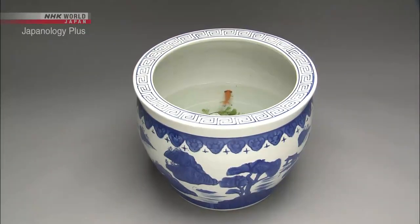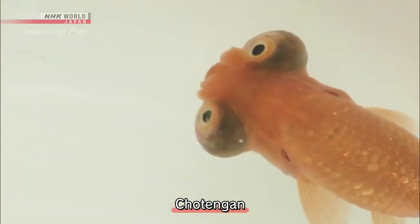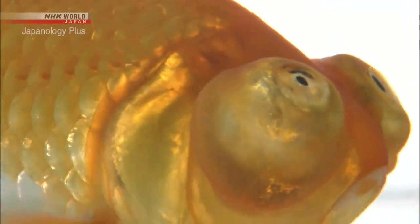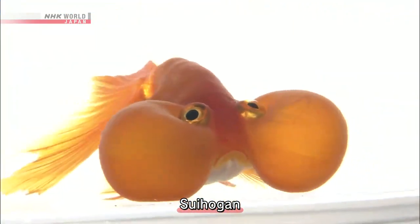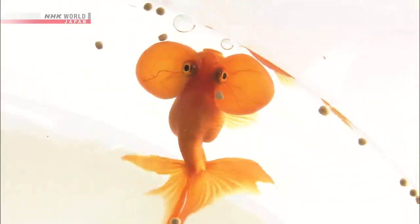Next, something even more out of the ordinary. The eyes of the Chotengan variety are turned upwards. This breed was once exclusive to the Chinese imperial court. It arrived in Japan in the early 20th century. Just as striking is the Suihogan breed. A genetic mutation gave it two large balloon-shaped sacs underneath its eyes.